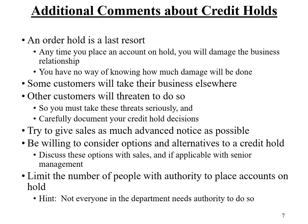As I mentioned in the previous slide, we want to give the sales department as much advance notice as possible of an upcoming credit hold. In that discussion, we certainly would be willing to consider options and alternatives to the credit hold. And to the extent that we think it's advisable, we would discuss options with sales and or with senior management. Finally, I would encourage you to limit the number of people with authority to place accounts on credit hold and to limit the number of people with the authority to remove accounts from the credit hold queue. And here's the hint. Not everyone in the credit department needs the authority to approve holds or to release holds. Generally speaking, in the typical business-to-business credit department, only a couple of people have that specific authority.